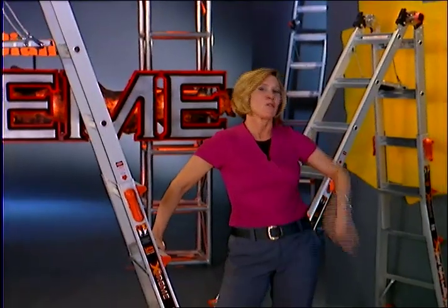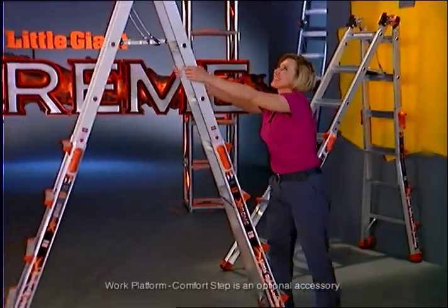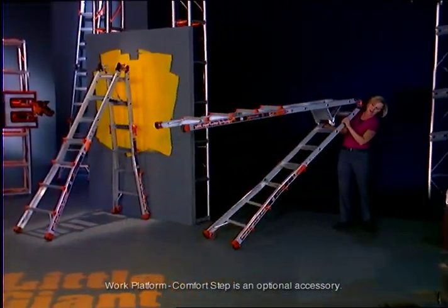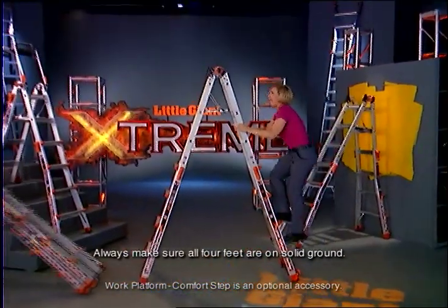When it comes time to move ordinary ladders, you know how you have a tendency to want to drag them? Well, with the Little Giant Xtreme, you don't have to do that. You just tilt it back onto its wheels and let the wheels do the work. You just roll it into position, and voila.